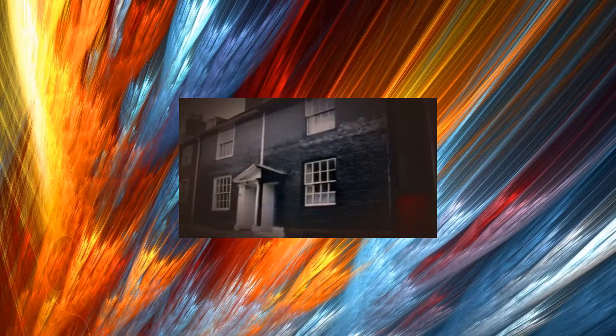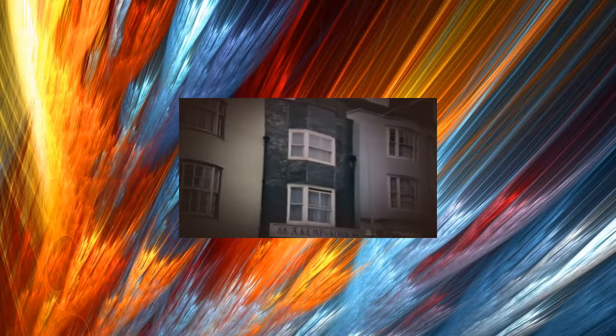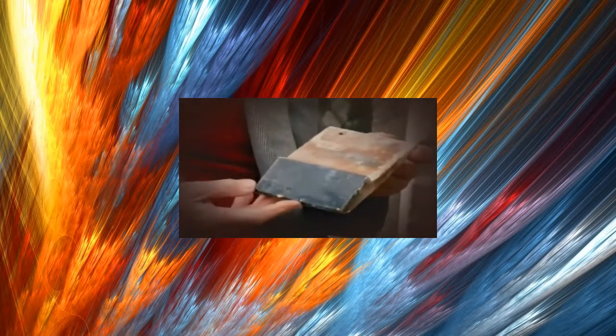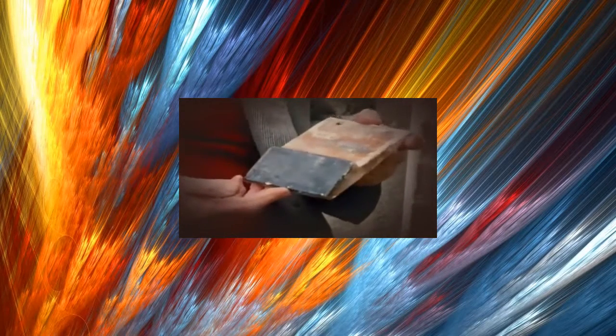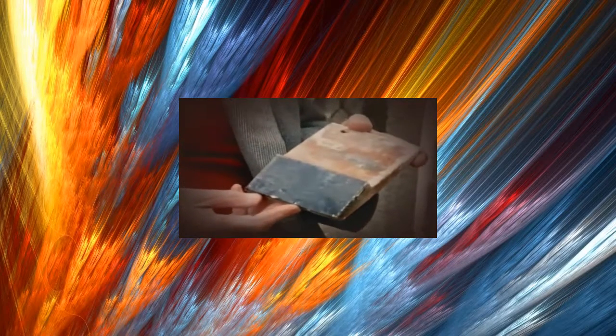The black tiles came in rather later than the red, around about 1780. Their surface was always glazed, and this was achieved by coating the surface of the tile with a lead-based mixture before firing. Needless to say, they were always very weather resistant.